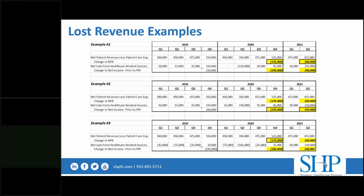Next slide. All right, walking through a couple of examples that might get a little confusing. In example one, what I'm trying to do is show you quarter by quarter what you're going to have to report, and then look at the change in bottom line and what might be applicable to go against the PRF to offset it.